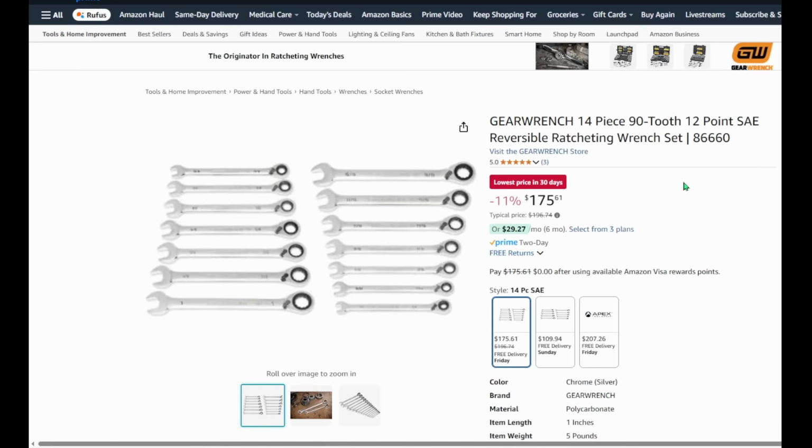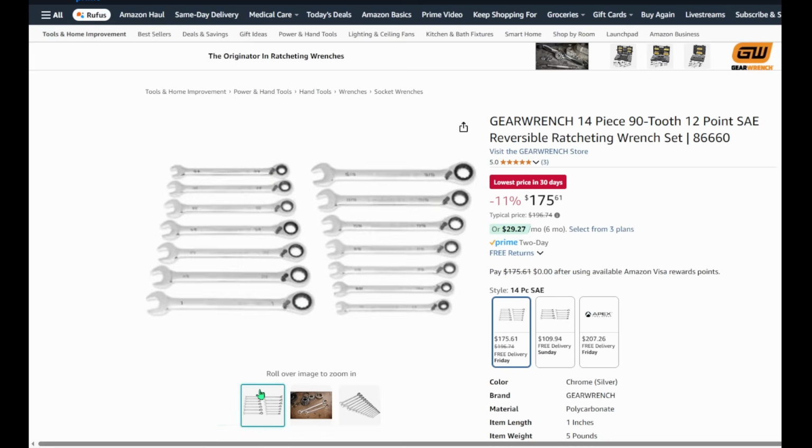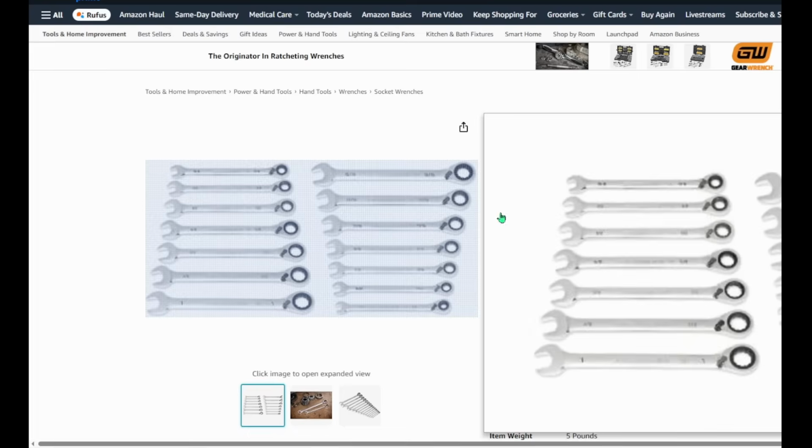Next is the GEARWRENCH 14 piece 92 12 point SAE reversible ratcheting wrench set. Lowest price in 30 days, always great, 11% off at $175.61. So a little bit pricey, but it is GEARWRENCH. It is 14 pieces of the 92 reversible ratcheting wrench set.